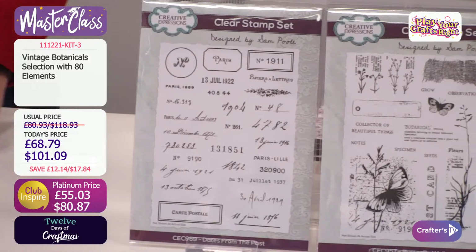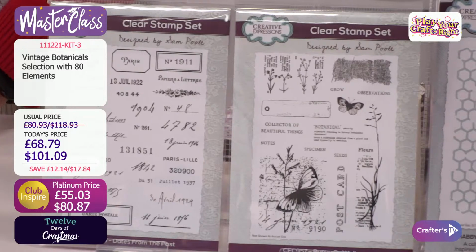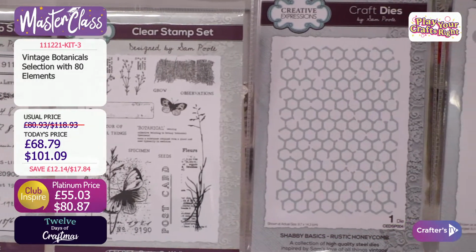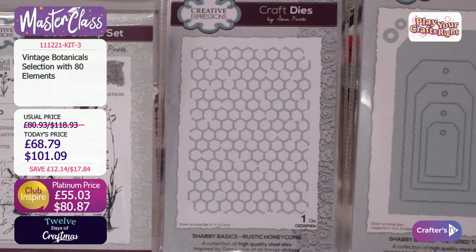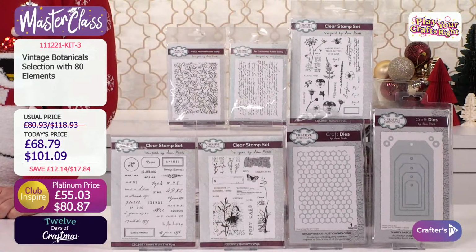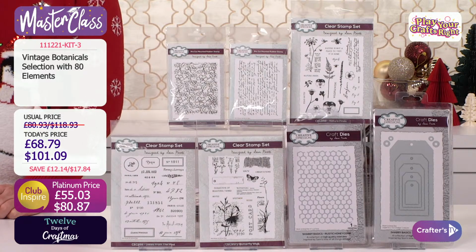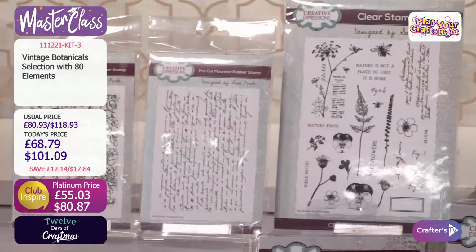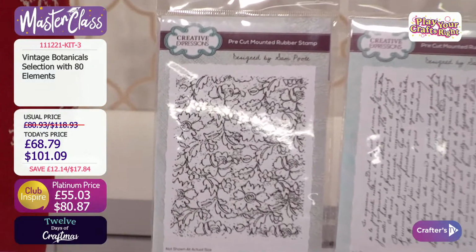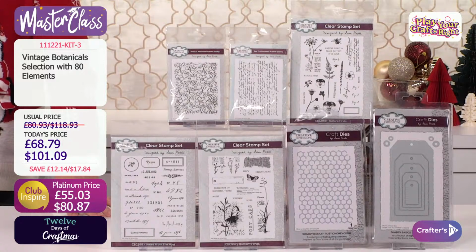The stamps, you can be using them for your cards, for your scrapbooking, for your journals, for your home decor. So many different uses. That rustic honeycomb, I'm thinking, would be absolutely perfect to create your own masks, spritz through that, ink through that. Your tags you can create, of course, your actual shape tags for all your presents, whether that be Christmas presents, birthday presents, but you can use those to create your own card shapes as well. Your background stamps are absolutely fantastic. Your script, well, you're going to be using that for absolutely everything, aren't you?